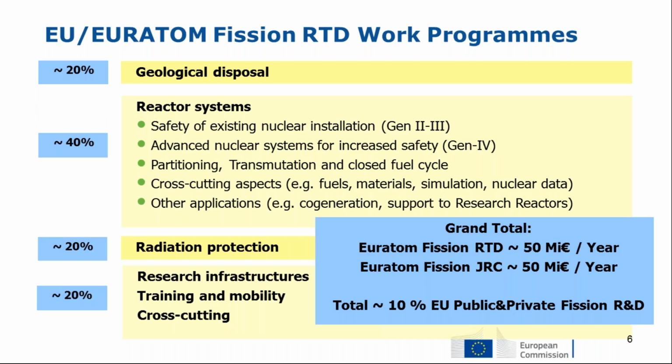All this is something like 50 million euros per year coming from RTD, but you have to know also that the JRC is complementing this with something like 50 million euros related to safety research of the nuclear installations or activities. But also we have to remain modest. We really are here to ensure that we have a European added value, and our contribution is something like 10% of the overall EU public and private fission investment in research. So a lot is happening outside of our European programs, and member states are clearly doing this on a larger scale, but we are here to really support this European added value and integration of the activities and research teams.